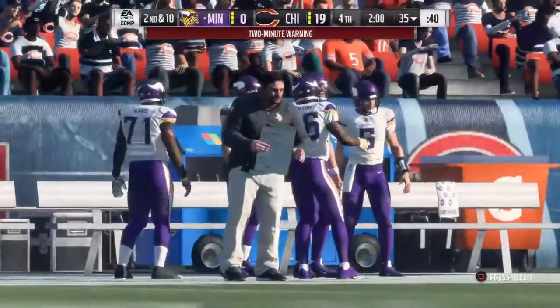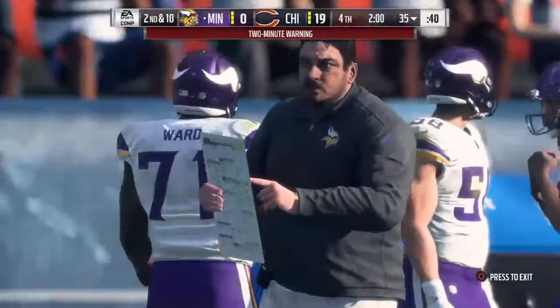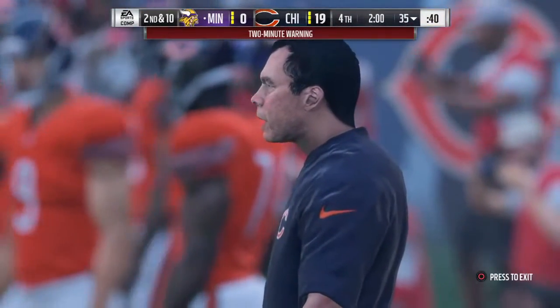10 yards still left on second down. Time for a break. We'll come back to wrap this one up after this.